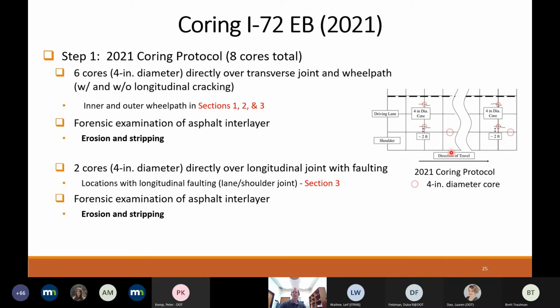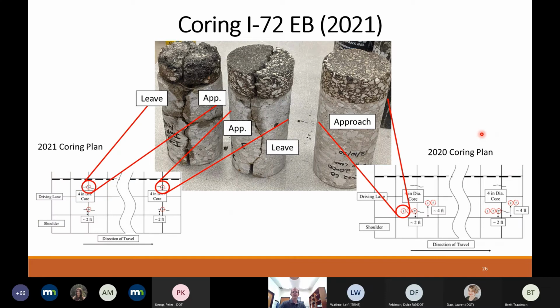We also cored over the lane shoulder joint to see what was going on there, because we knew we were having some faulting across that contraction joint. So here's some pictures of some of the cores. You can tell that if you're away from the joint, the asphalt looked pretty good. It was bonded. Right when you got right over the joint, you can see that the asphalt is eroding and stripping. It's breaking down. We didn't see this material on the surface.